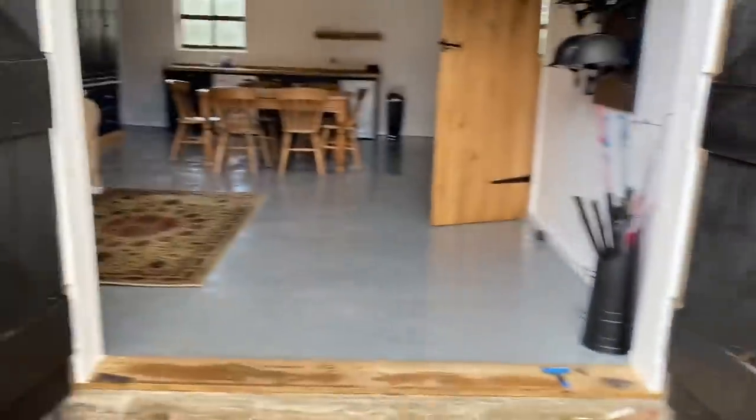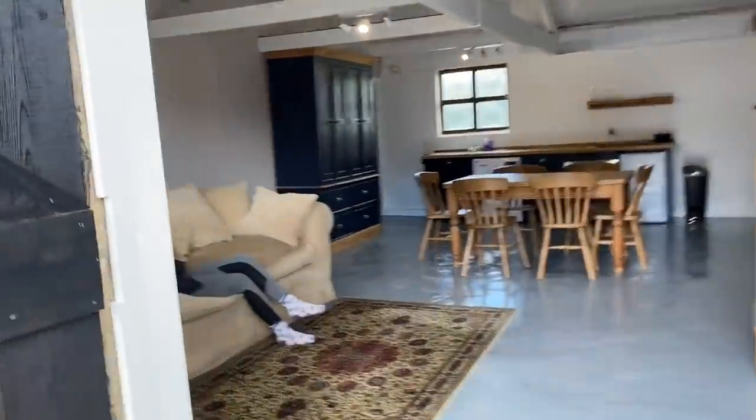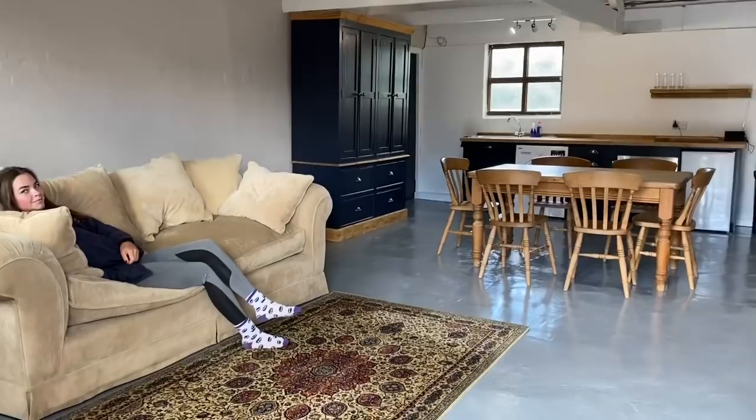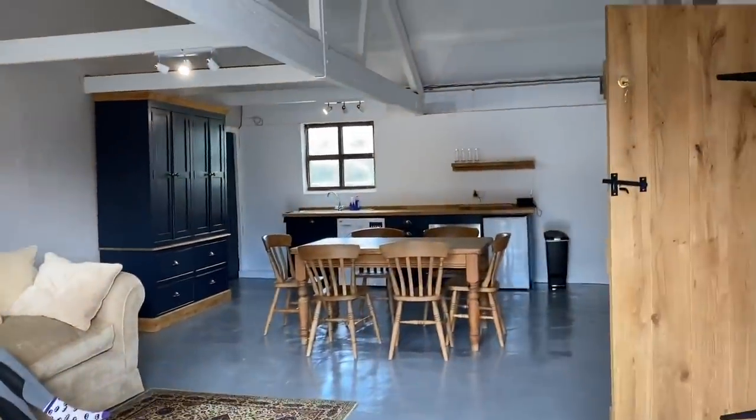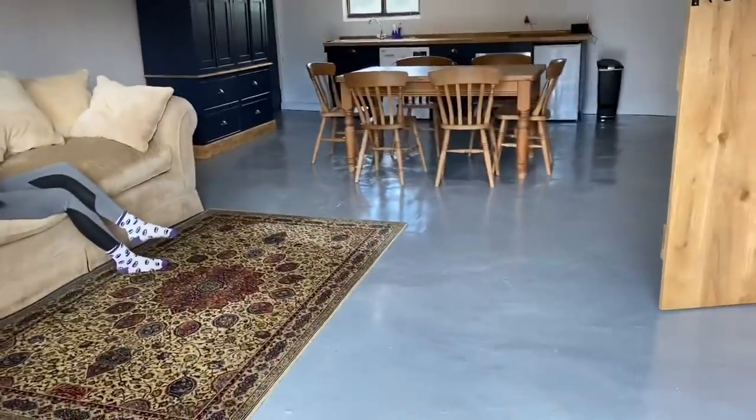So we're just walking to the tack room now. Wait, that was really exposed. So here are the two doors, which are padlocked, and obviously there's lots of security, CCTV, two guard dogs, double locked. It's all very secure, which is obviously nice to know.